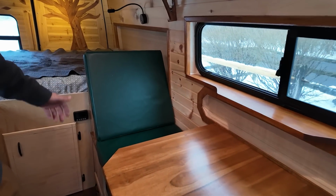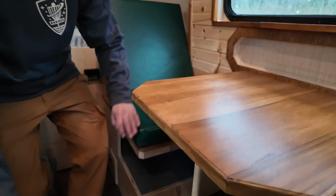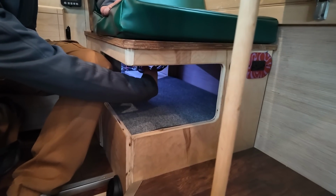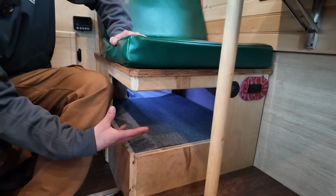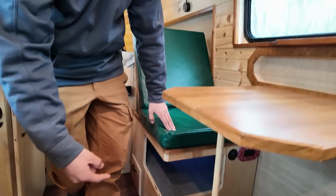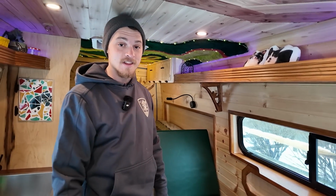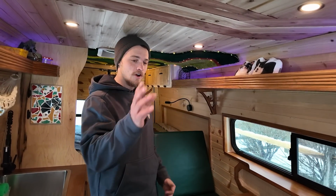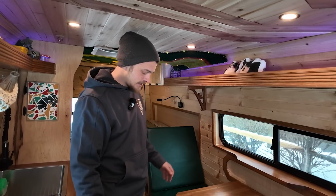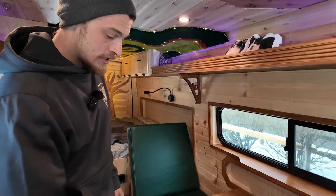Same with over there. There's a slot here for a guitar actually that goes all the way into the garage. A long neck guitar in a soft case. It's not with us now, but it slides in there. My friends are musicians and they make a lot of music, so it was important to have that built in. And they actually have a mini guitar that fits up front as well. But yeah, that is super cool to have.